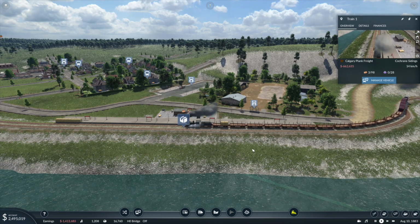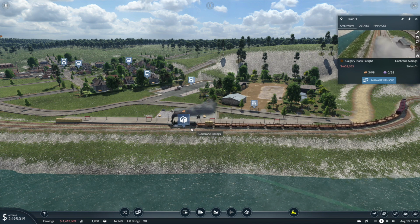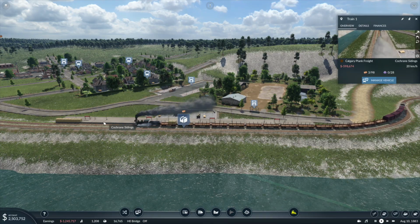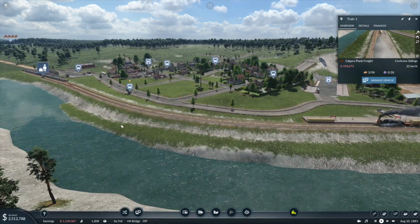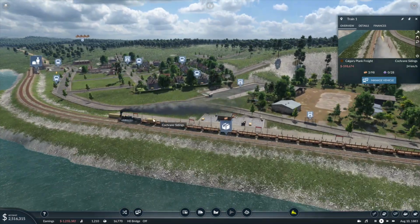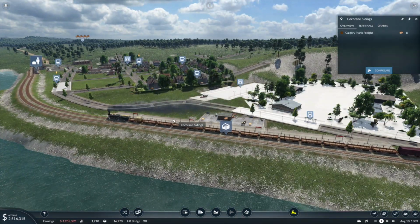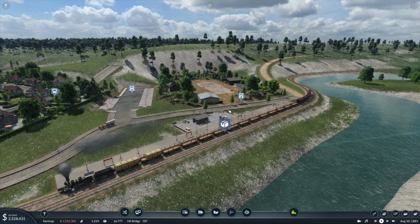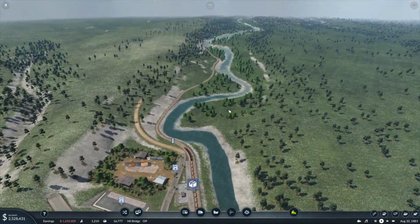There we go. Now, hopefully, it will start picking up its planks, and like I said, we want to keep an eye on that, as we do want to make sure that it's going to take a full load of planks. There we go, everything's sorted out. This game has a wacky mind of its own.